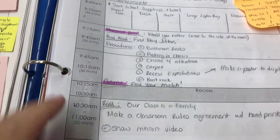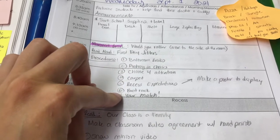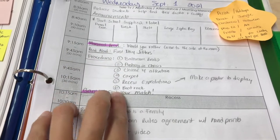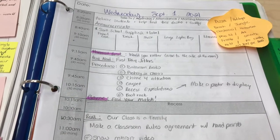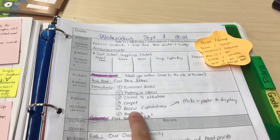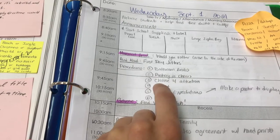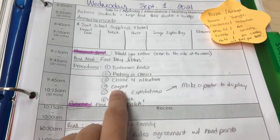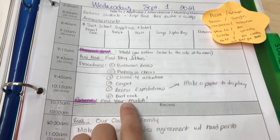Okay, so once we've read First Day Jitters, then we are going to be talking about these procedures. Now I've numbered them, and I have 1 to 6. So before recess, I want to make sure that I've talked about those 6 procedures. Make a poster to display. This is recess expectations. So I'm going to talk about bathroom breaks, pushing in their chairs. How do I get their attention? I have a chime. What do I expect them to do on the carpet, which we'll probably already cover when we do the read aloud.